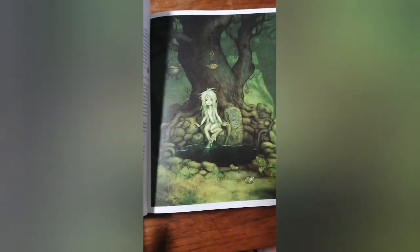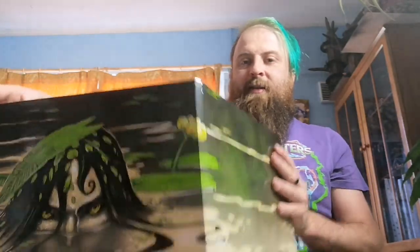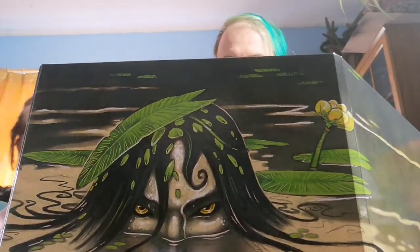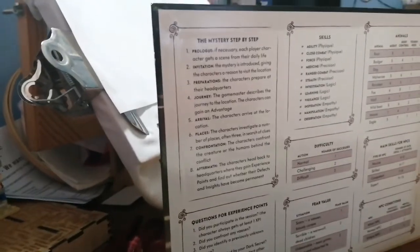That's my favourite picture. Look at this art. Look at this book. Beautiful. Beautiful little illustrations and stuff. Wonderful. The other thing that comes in this is the GM screen. Look at this. So cool. It's actually got useful stuff inside here as well. Difficulty stuff. Enchantment stuff on there. Fast actions, slow actions.